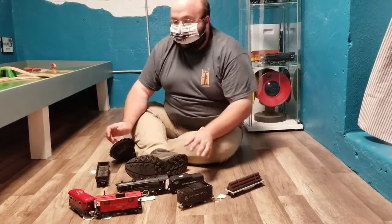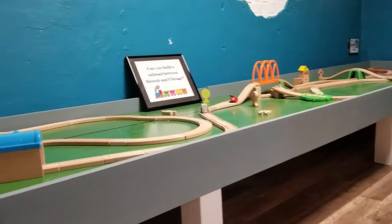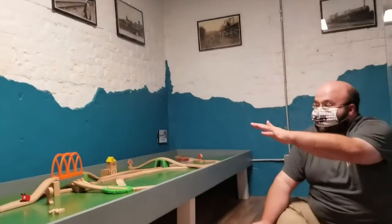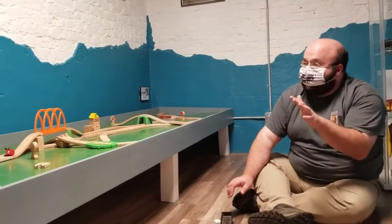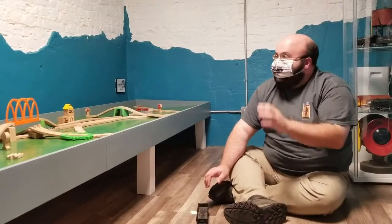By the way, if you noticed while I'm playing around with this, we're here in our newly established railroad room. Once things go a little bit more back to normal, we're going to be able to have kids play on this train table where you can actually build a track connecting Detroit to Chicago. We actually have it painted out so you can see the state line on this map, and you can build your nice little railroad connection here.